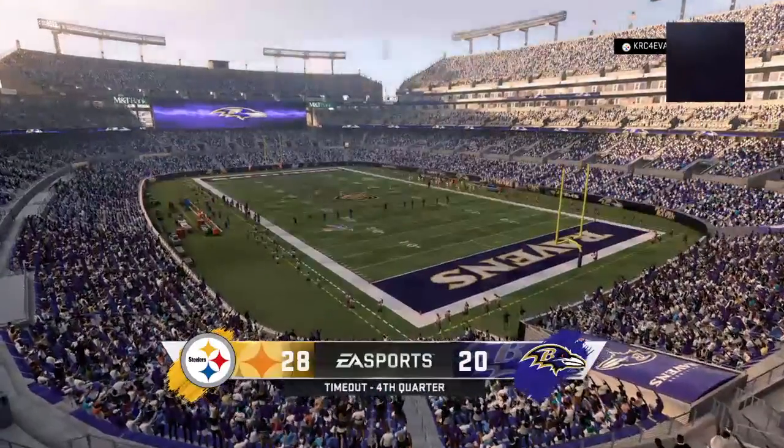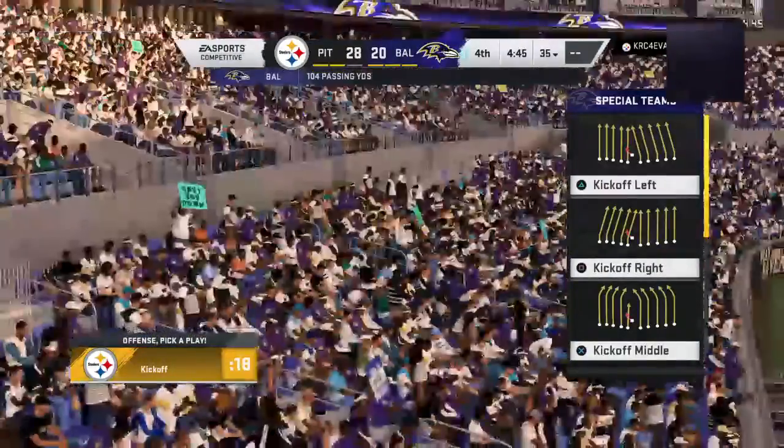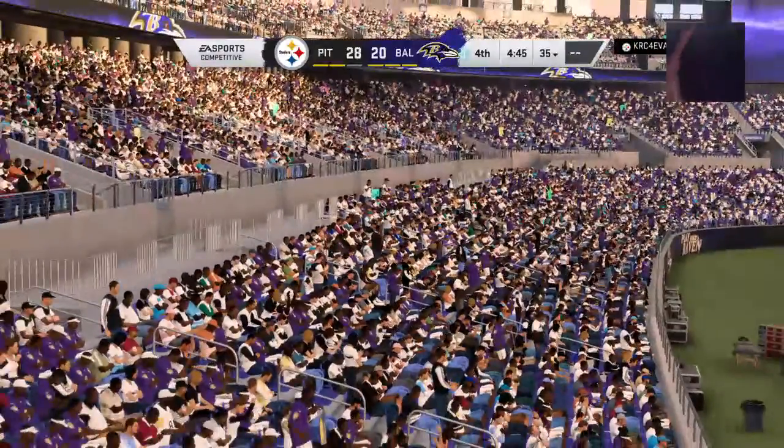Now the Steelers use the first of their 3 timeouts. That'll leave them with 2 remaining. We'll be back after this.